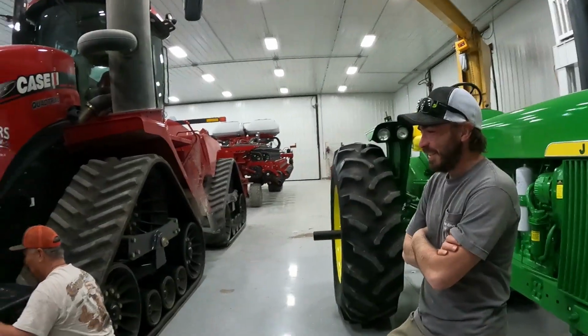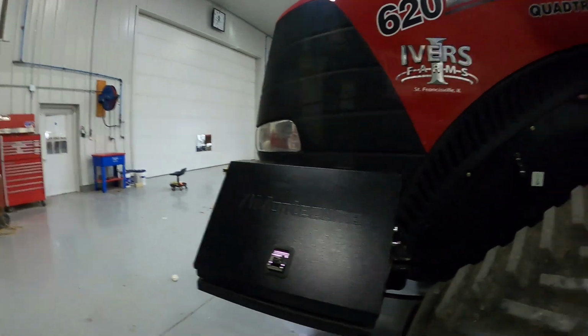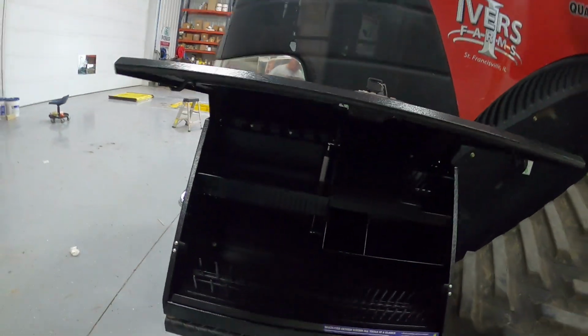Hopefully it ain't a spring like that. Well, after taking a lot more time than it should, the Montezuma toolbox is now mounted on my tractor. Opens up good, no problem. Able to organize it.